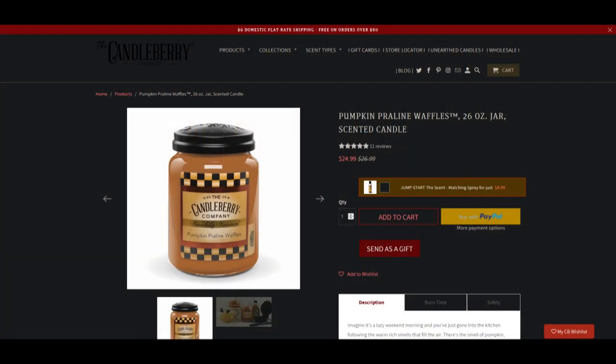But going through all of these pumpkin products made me want to share with you all my favorite fall time candle. It is the Pumpkin Praline Waffles from the Candleberry Company in Frankfort, Kentucky. It smells like pumpkin pie, sugared pecans, and maple-covered waffles all wrapped up into one amazing candle. It's so good.